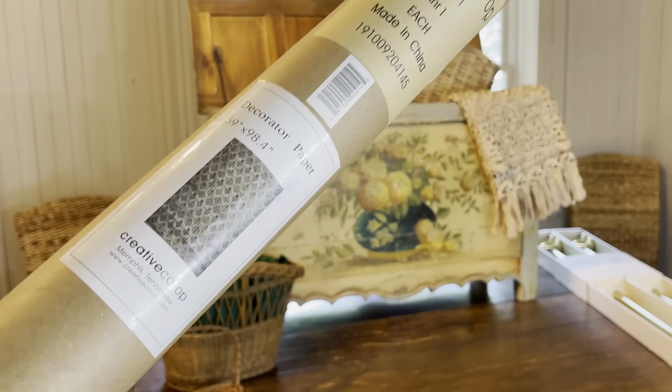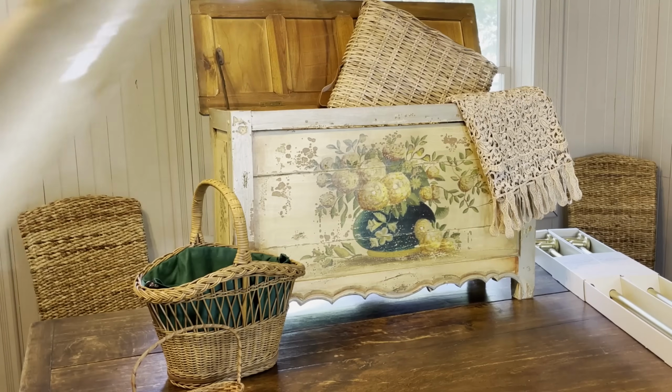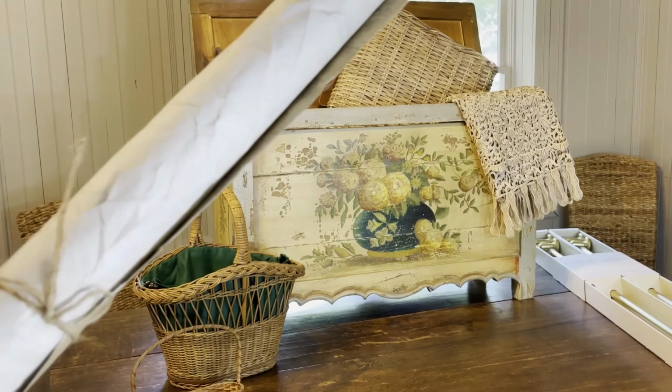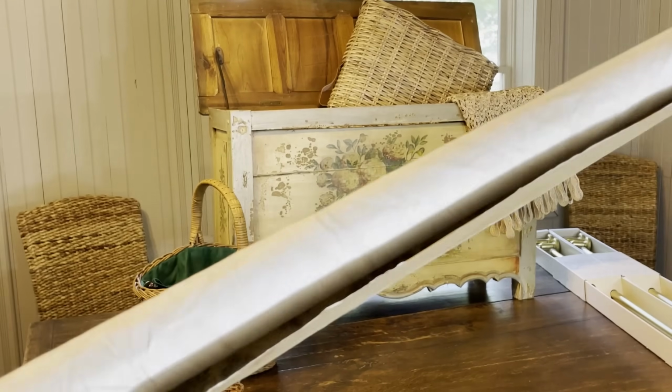And this paper I have linked in my Amazon storefront, but it's been out for quite some time. But I wanted to give you the company name and the name of the paper for those of you that might want to try to find some. This one has not been used yet.